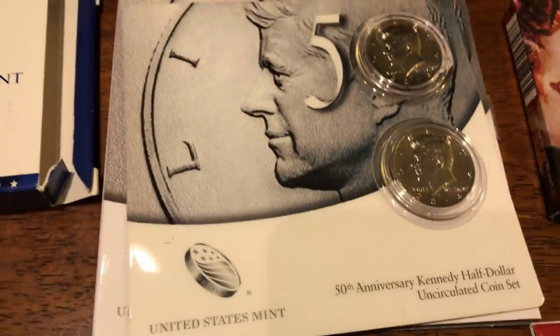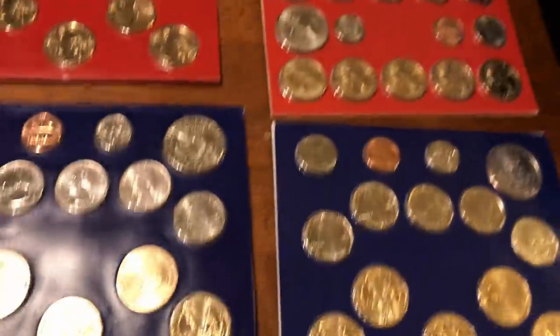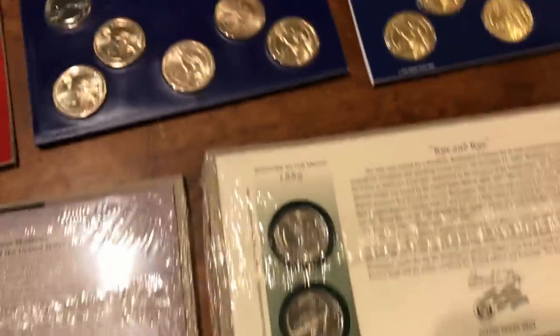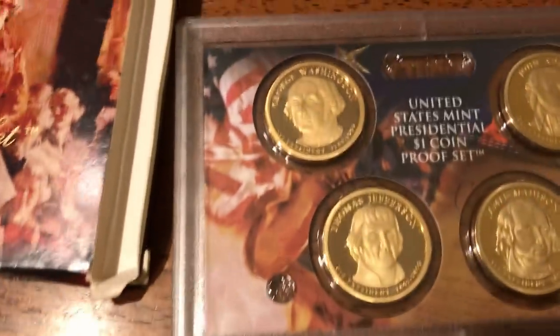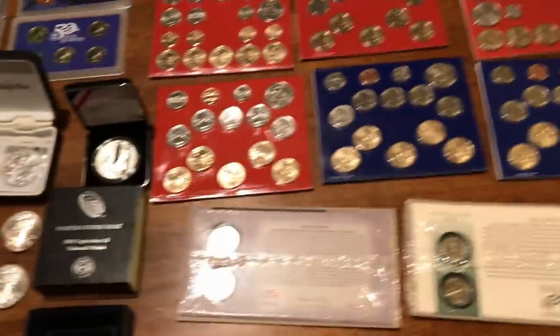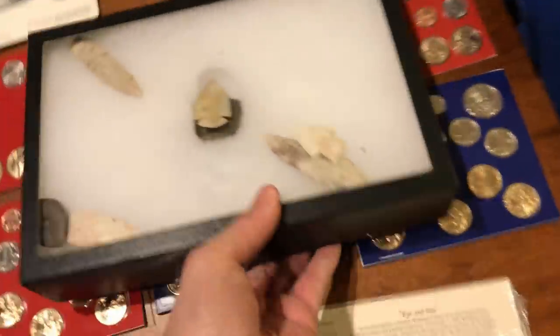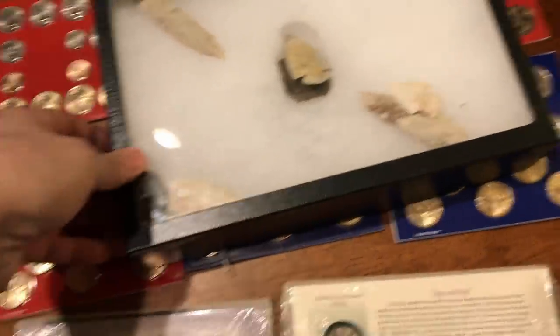And then we got the Kennedys, which I thought we had 2 of, but I guess we just have 1. And we have these other proof sets. And then we got the James Madison and Bye Bye. I don't know what that's about, but anyway. And then we got this $1 coin proof set with the presidents on it. So yeah, what an amazing score out of that storage locker. And then this as well, the artifacts here.